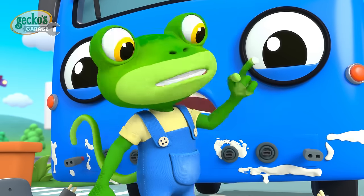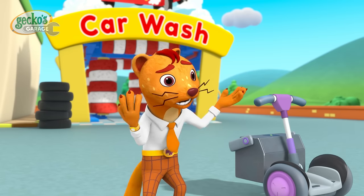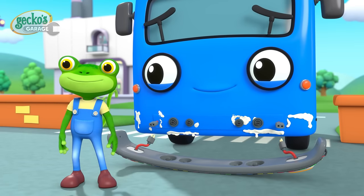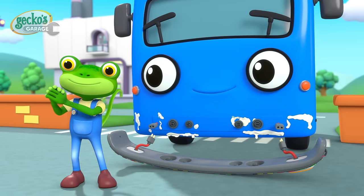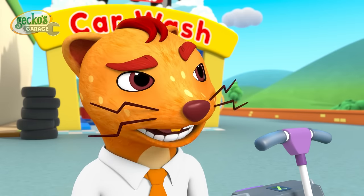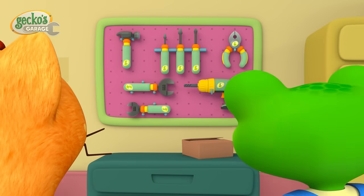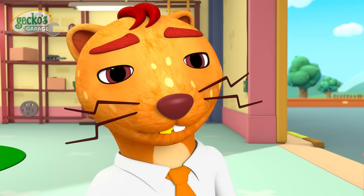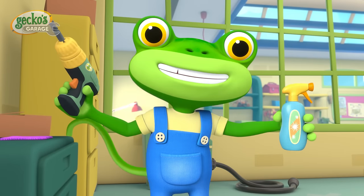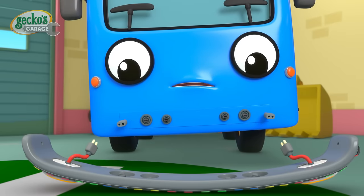This bumper's been glued on. Yes, yes! But it looked good. It did. Hey, let's fix Barry together and make a bumper for Carrie. Really? I mean, sure, I suppose. What tools do we need? Drill! Polish! Gecko's garage, time to fix. Gecko's garage, let's fix this.